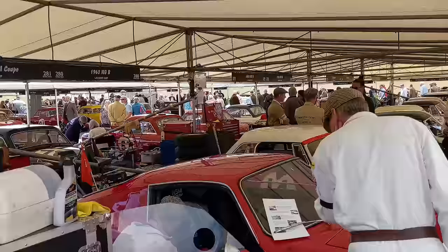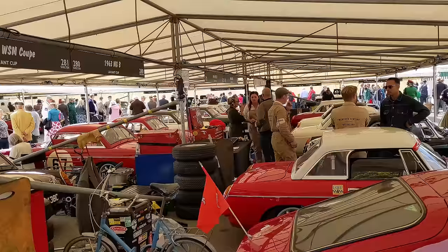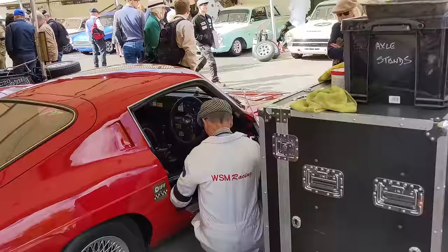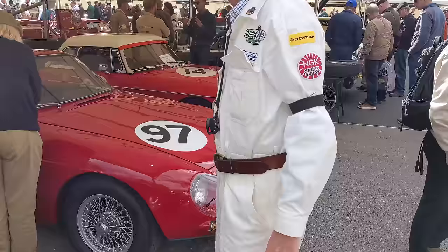Okay, I found the MGB paddock area for the Levant Cup. There's lots going on here. And there's a special body WSM coupe here these guys are looking at. Kind of a streamlined MGB. So I get a front shot here. See the front nose on it has a totally different shape from the standard MGB, of course, right next to it.